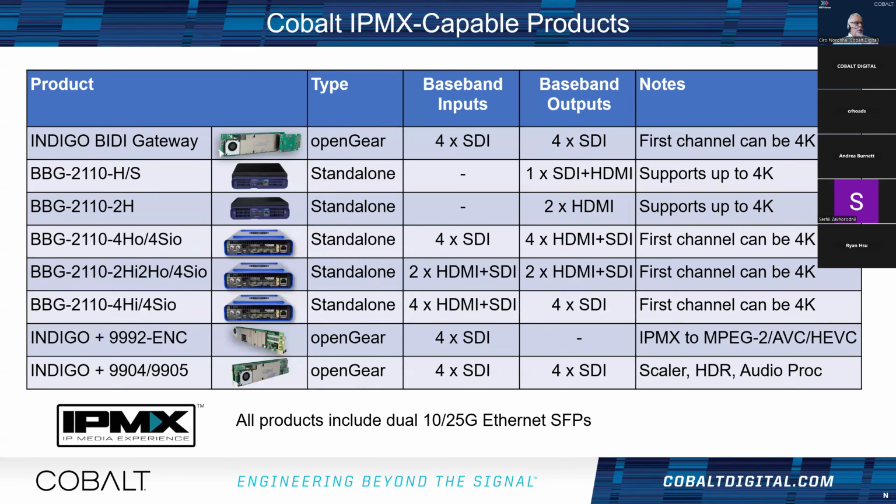All right. So here is a nice little picture of all the Cobalt IPMX-capable devices. Everything that touches 2110 for us is going to have IPMX support. That includes the Indigo bi-di gateway, the two little BBGs, single and dual channel, and these three new boxes I talked about. One is existing, the other two are new. The encoder has a 2110 interface. We talked about it last year. Now this is going to be IPMX compliant. And the Indigo Plus 9904, 9905. I'm not going to go through the specs. You can have a copy of this slide deck in PDF after the meeting, and then you can read this stuff. But it's just to know what's going on there.